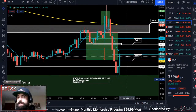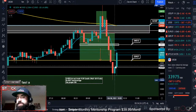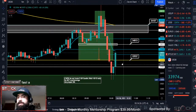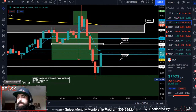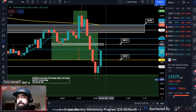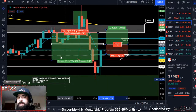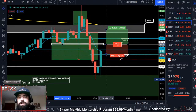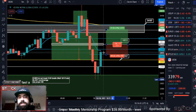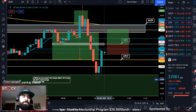I'm not taking any more trades today for this call. I'm just mentioning where it could go. But look at this bullish pressure coming out of the daily demand. If anything, an opportunity would come up here. I'm looking for maybe something to buy right around here with a nice tight stop loss, maybe 10, 20 pips. We have to wait and see if it's going to break above here.